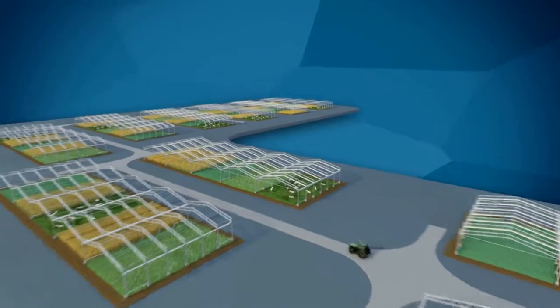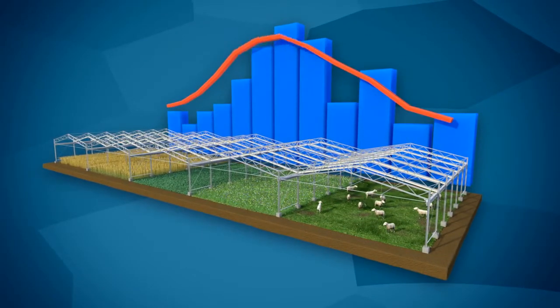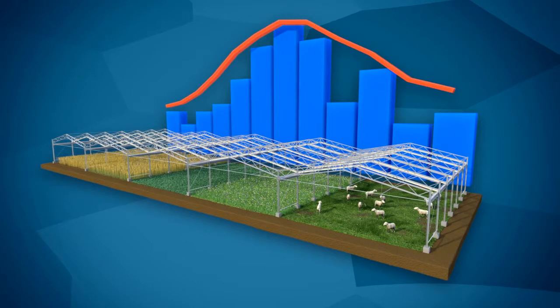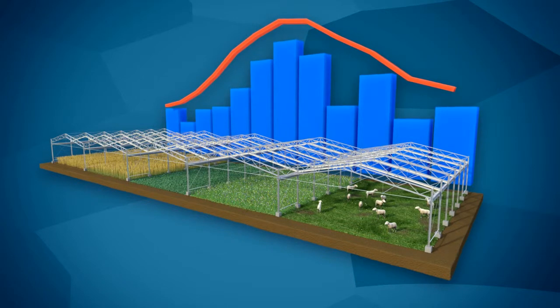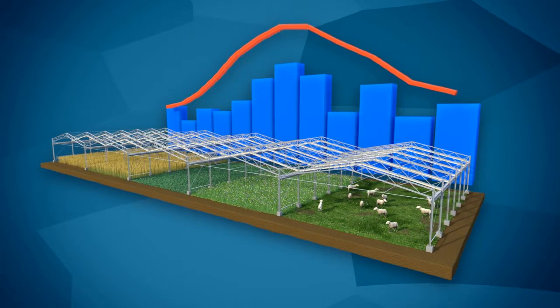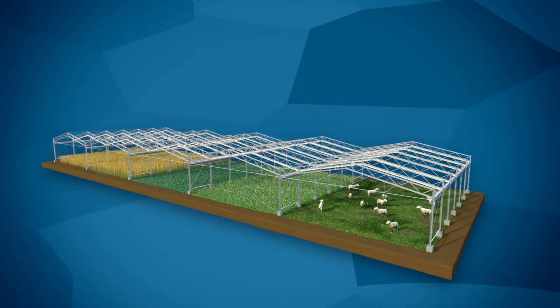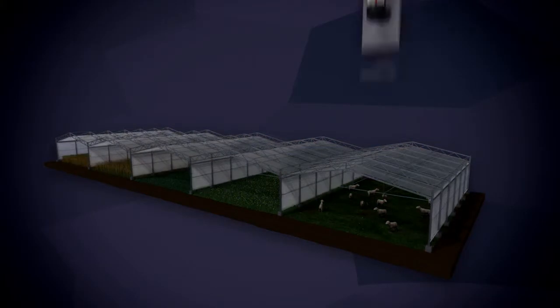In our test plots, we simulate 2 of the phenomena of climate change. The first is a higher average temperature. The second is a different pattern of precipitation, based largely on rainfall occurring outside of the summer growing season. An increase in average temperature is achieved by covering the test plots during night hours with removable roofs and walls.